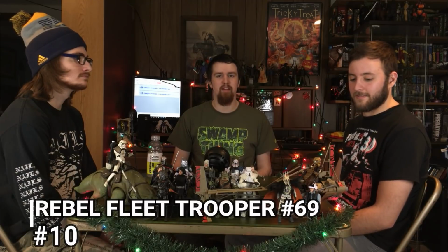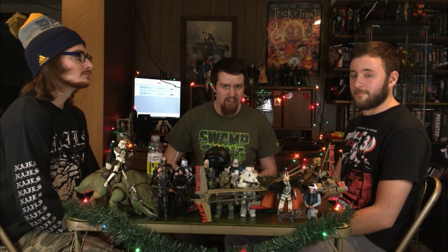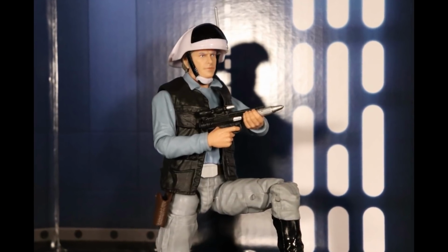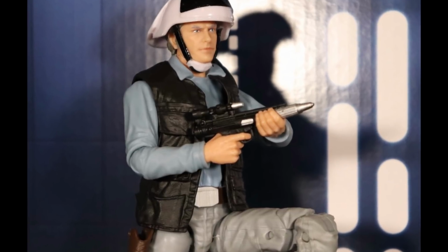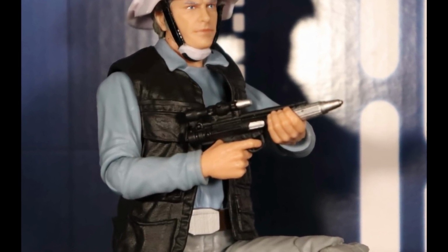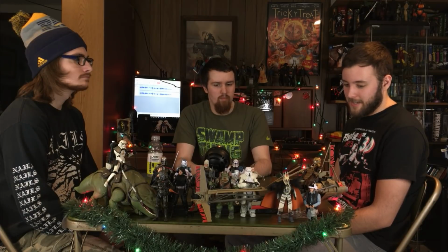Oh, yeah. From Star Wars 1977. He's number 69 in the wave. A very late figure. You're the only one that actually has this figure. You've been able to find it. Yeah, Walmarts in our area have somehow managed to get a restock of Black Series. The only stores in our area, really, besides one Target, to get new Black Series. And I found the Rebel Trooper, along with some others, with the new wave.